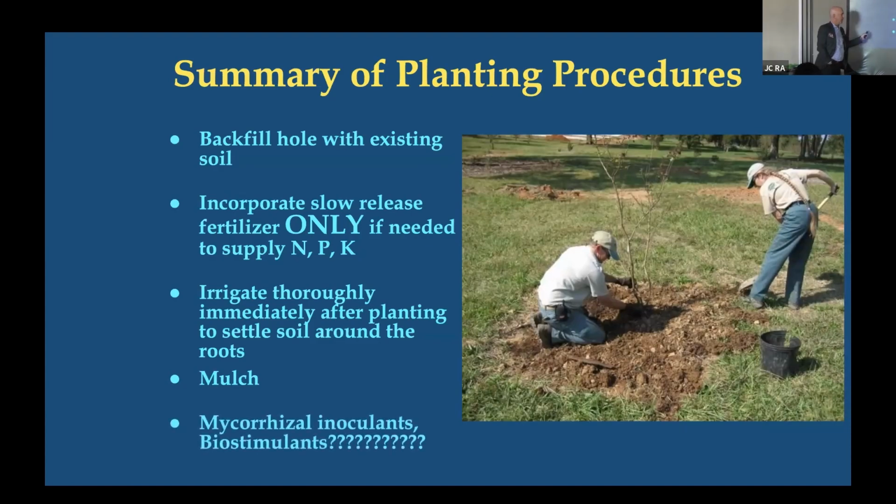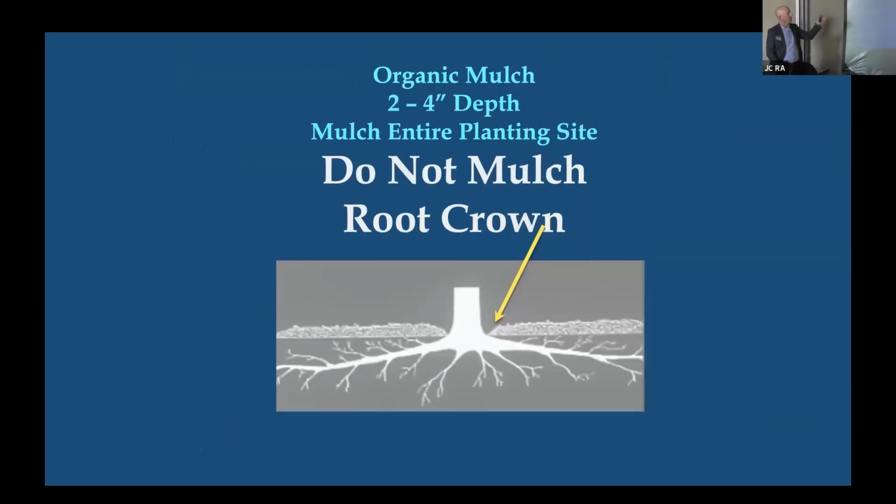A lot of talk and discussion in the trade about mycorrhiza, biostimulants, compost tea. The jury's still out on that stuff, and I'm not going to go down that rabbit hole. So mulching, very, very crucial to our gardens. 3 to 4 inches is plenty. Keep it off that root flare on trees and shrubs because that area is not as sensitive to having stuff up against it and can cause health concerns. So 2 to 4 inches is usually plenty of mulch.